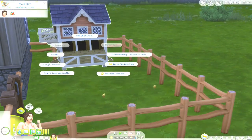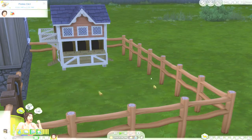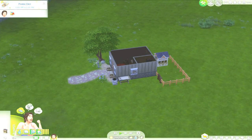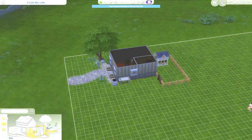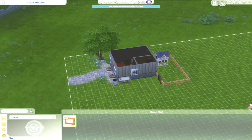Okay. The next thing I need to do is, okay, we have exactly 4 simoleons left to get them their chicken feed. Didn't I make something? I did make something. How much are you to sell? Oh, no.